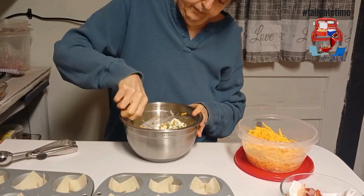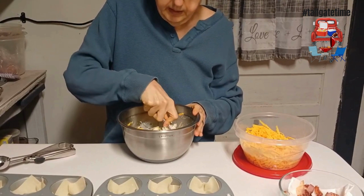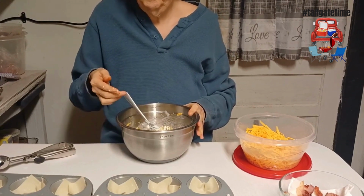You still need the cheese out? Yeah, I'm going to be using the cheese in just a minute. I'm going to take a quick break while I finish mixing this up, and we'll be back when I get ready to put it in the pans.